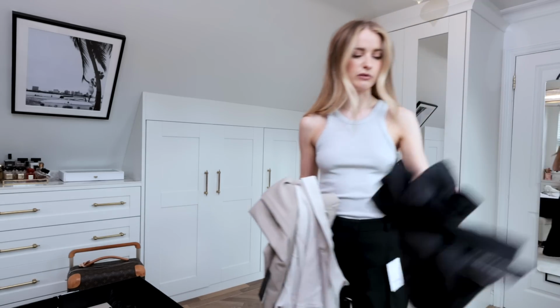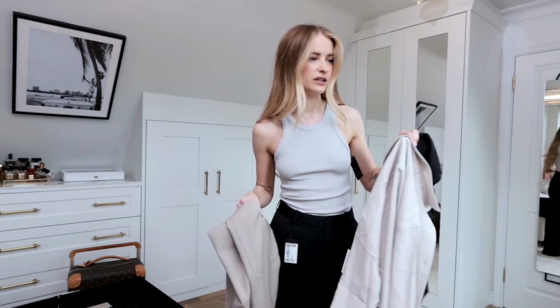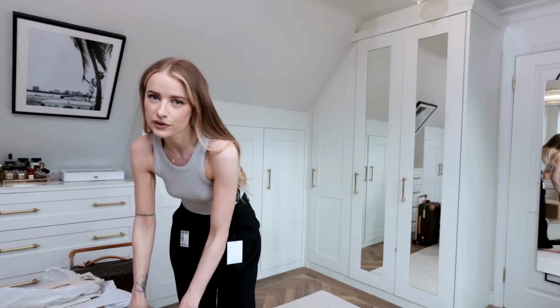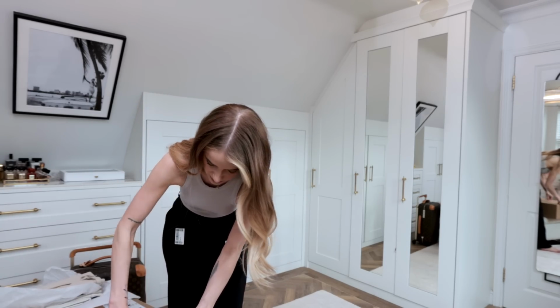But again, in terms of everything we've bought here, black shirt will look amazing with the trousers. This white beige shirt will look amazing with these trousers. I'm all about buying things right now that go with everything else. I'm gonna open the second box just to double check what else is in this one.